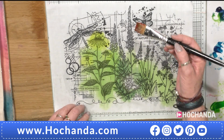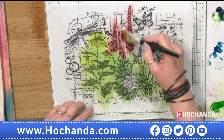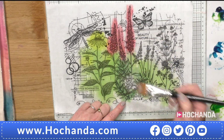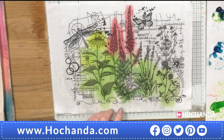Okay, so I think I'm going to do lovely bright red spires of foxgloves or whatever these are. I always forget. I always get them mixed up. But those are lovely. And then of course we can actually use some of the mulberry bush, which is in that kit that's on the show, along with the daffodil and the Stroke of Midnight.